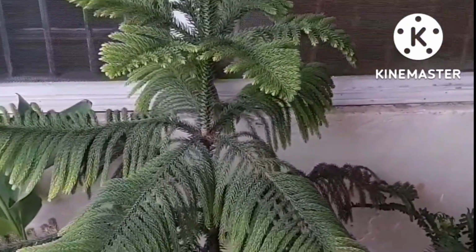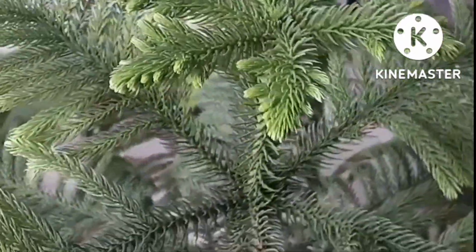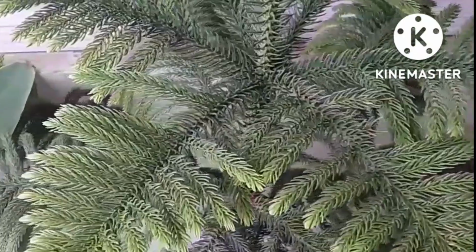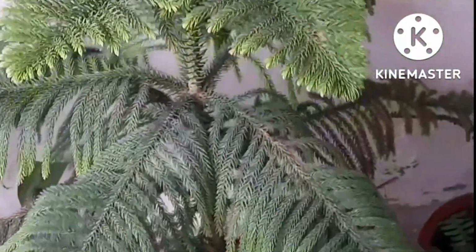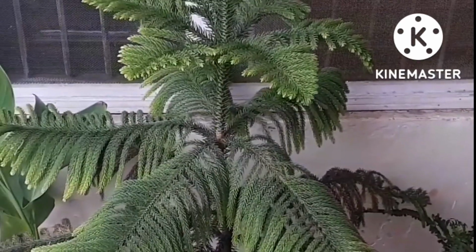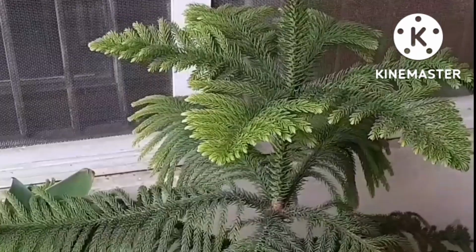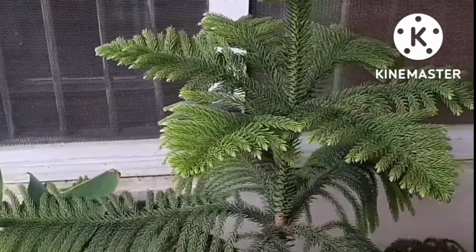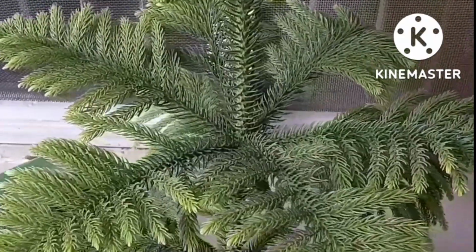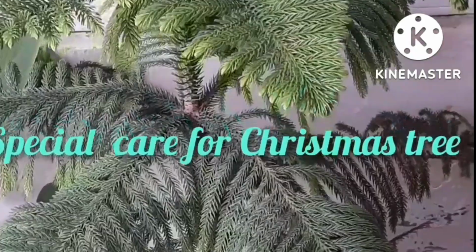The plants can tolerate heat but are not resistant to cold and can wilt and die if exposed to excess cold. They are well suited for the temperatures indoors or to be placed in a warm corner outdoors. They prefer high humidity. Special care for Christmas tree. They do not require much care.